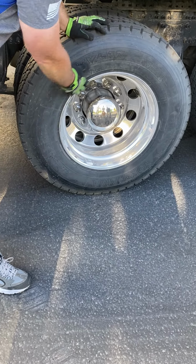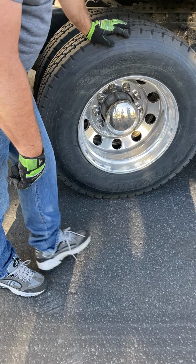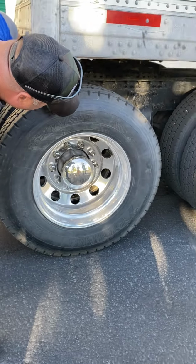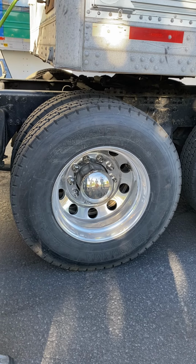My wheel is not cracked, damaged, or bent. No illegal welds or non-factory drilled holes. My lug nuts are all tight and present. No rust trails or oblong holes, which would indicate a loose lug nut. My outer hub seal is not leaking. It's filled to the adequate level.